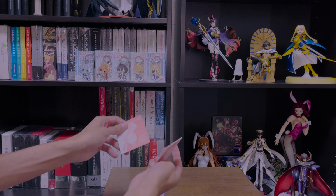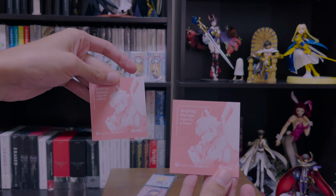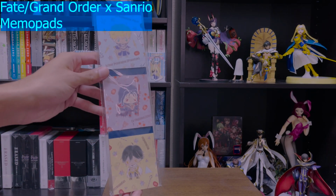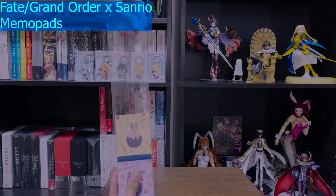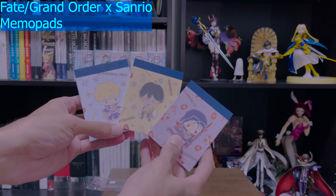And then here we have some sticky notes that Rightstuf included with the order. They have some Gundam on them. It's kind of funny that they included them because what I bought this next item for was because I like to write little notes while I'm working and I don't like using up full sheets of paper. So I bought these Sanrio x Fate/Grand Order memo pads to write on, but now I have some extra Gundam sticky notes as well.